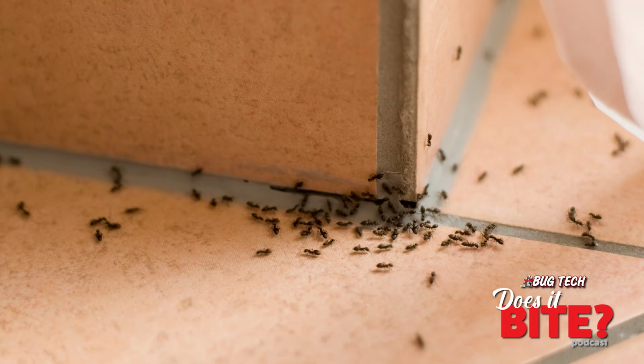So ants are an invasive species. They will come in and invade your home without even thinking about it. They don't care who you are. If you have protein or sugar or water in your home, they're coming in after it.